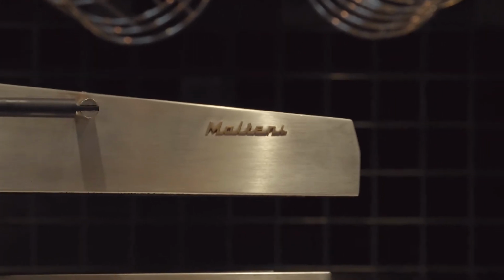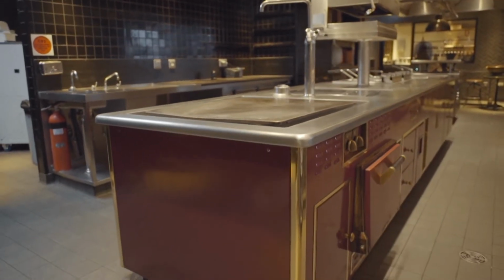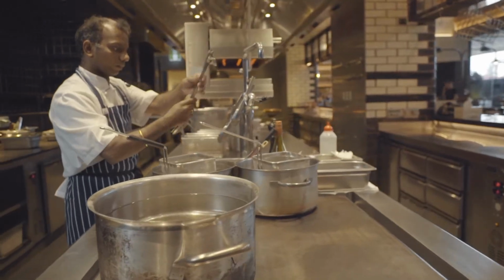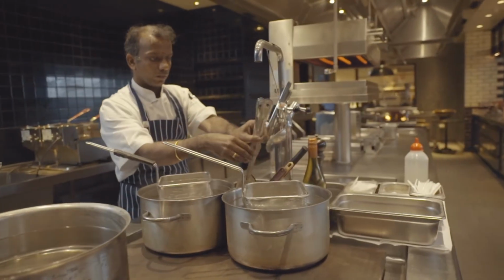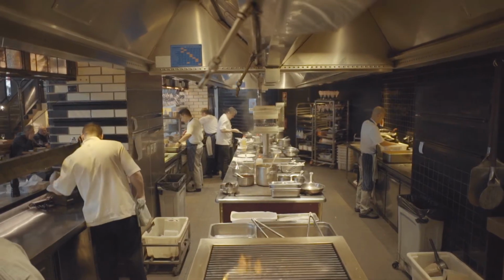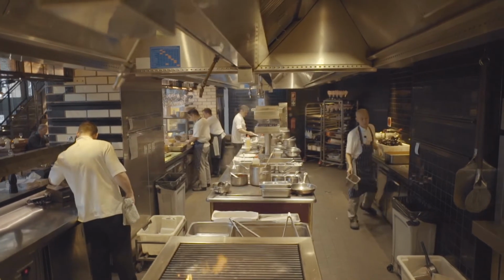When you choose a Molteni, it's not an afterthought. It's the first thing you think of when you open a restaurant. It's 5 ton of solid steel. The Molteni has to arrive first, and then the whole restaurant is built around it. And that's always really a nerve-wracking decision, because whatever you set in stone is set in stone.